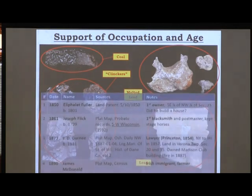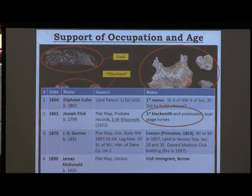So if you go back and look at the ownership records, we based this off of mostly plat maps, but a few other sources. You can see on the left side that Eliphalet Fuller owned the land from 1850, and then Joseph Flick owned the land in 1861. So here you have a pre-Civil War and during the Civil War ownership of the land. And also the records show that Joseph Flick was the first blacksmith in the township of Verona. So here we have occupation and age confirmed by what looked like just some boring rocks.